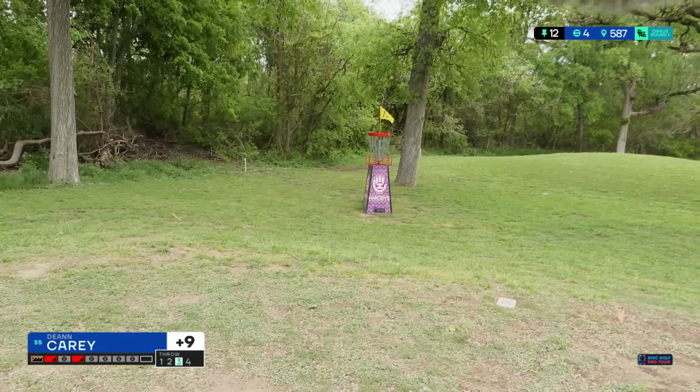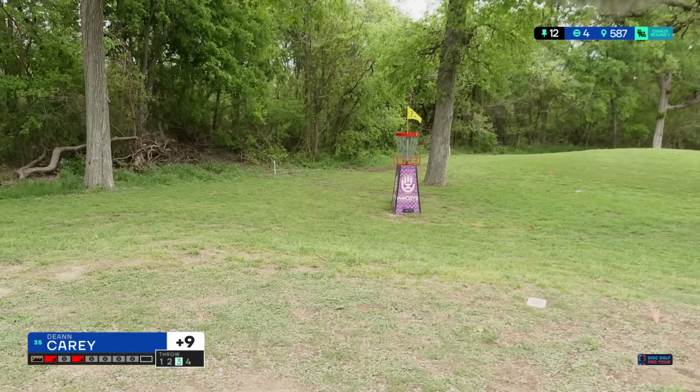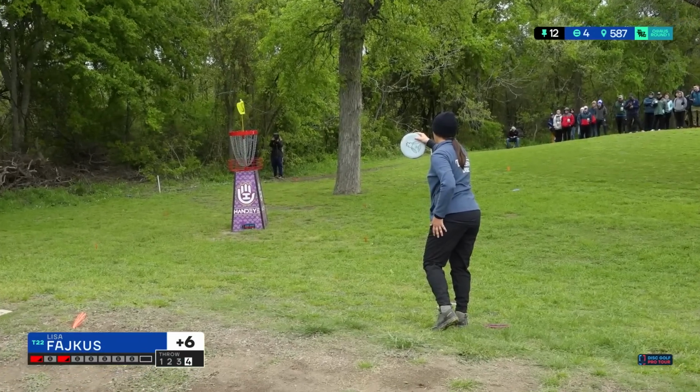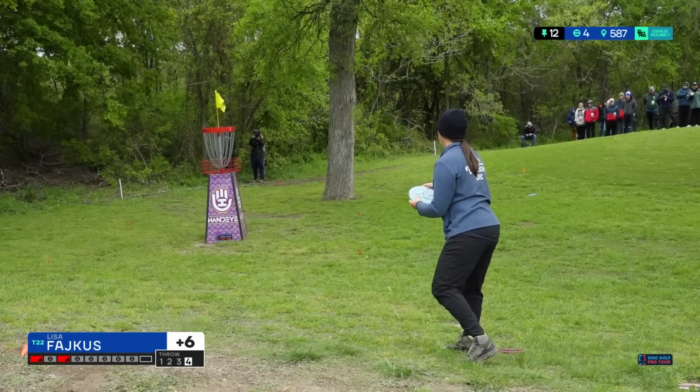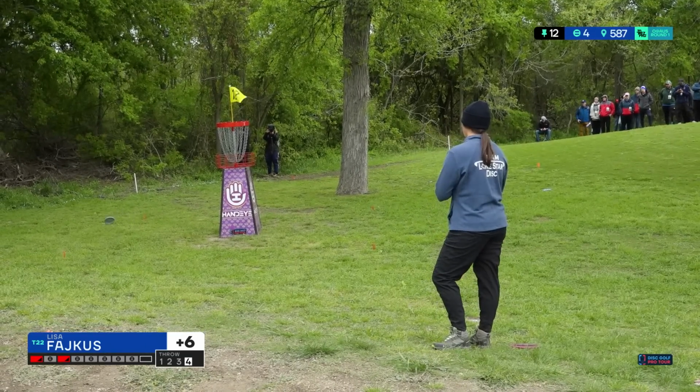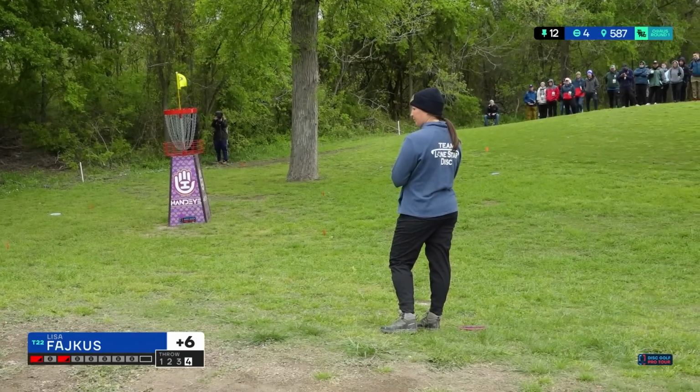Come on, settle. This course definitely has potential. There's definitely some really high points, some cool shots, and in the calm conditions it plays so much better. But anytime you play a new course for the first time, there's going to be some growing pains.